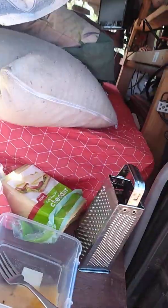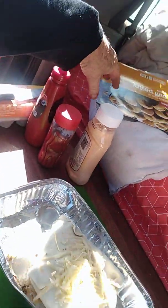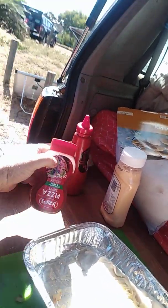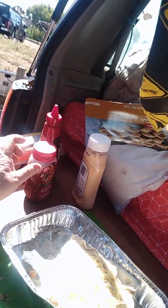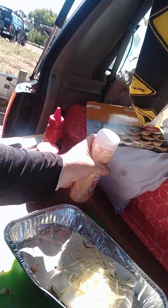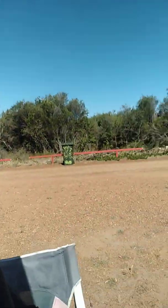So I've got some egg, cheese, and some pastry, some pizza sauce, and some of this mayonnaise spicy peri-peri. And yeah, we'll see how that goes.